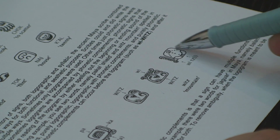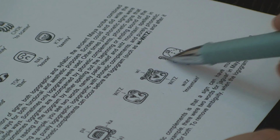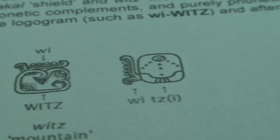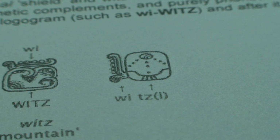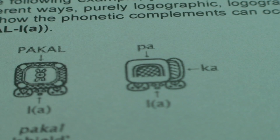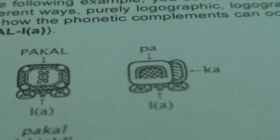The last one, the fully phonetic system, was written just by combining symbols that represent sounds. In this example, I use two sounds, we and si. The last i in si is silent. In some words, three or more sounds are required, like in the word pakal, which stands for shield. Apart from the Chinese writing, which holds more than 40,000 Chinese characters, the Mayan has just 800.